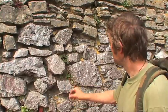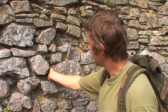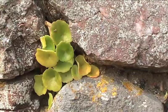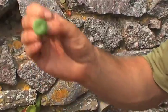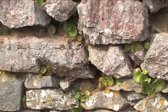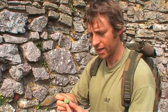We have a good plant here, very common on old walls, which is where it gets its name, wall pennywort. It's nice. As well as growing on walls, it's sort of penny shaped. I guess that's why the name comes from. It has another name, navelwort, as in navel, belly button, because of its slight resemblance to one. And I think it tastes very much like a sugar snap pea.